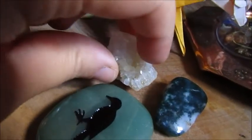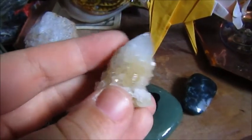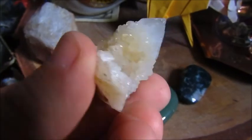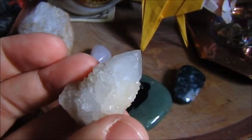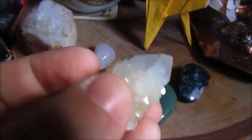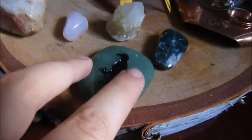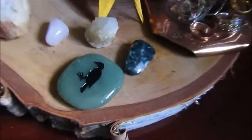This guy I quite literally got yesterday at a shop. My first spirit quartz. It's citrine, but also half white, half yellow. Beautiful. Some moss agate, aventurine with crow. Sweeping over. Hi!